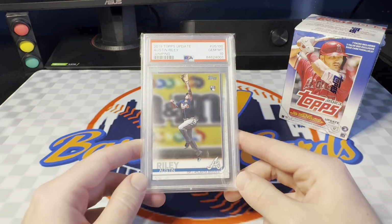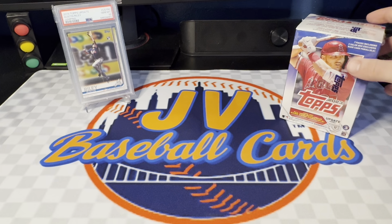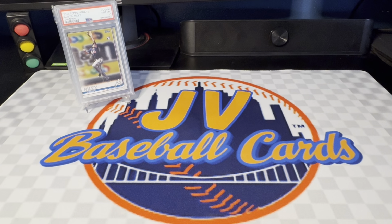It seems really far away, but at the same time, he's really in focus and his whole body's on the card, which is sick. And then I really love the M&M's advertisement in the background. I think it's really cool. Also, one of the rare times Austin Riley's played the outfield. I know he's primarily a third baseman at this point, but he's playing left field in that picture, which is pretty sweet. Again, just like how that one looks. And if I was going to go for the short print, might as well get a 10. So really happy to have that one.